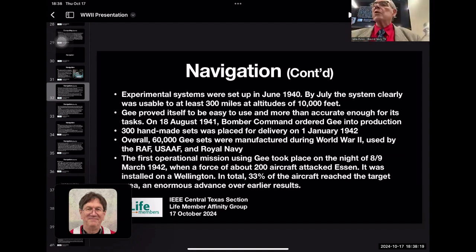But G was able to guide them much more accurately when they went in to bomb. It went into operation in the early 40s. The first few units were all handmade rather than coming off a production line, and they were delivered in early January of '42. In all, 660,000 G units were produced and used by all the air forces that were bombing in Europe. This was a device used for the European theater.